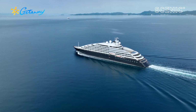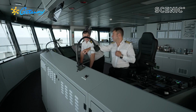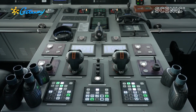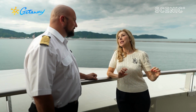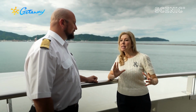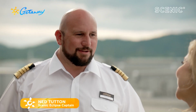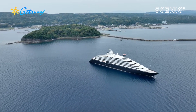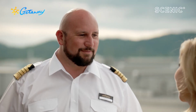Back on board. And thanks to Scenic's open bridge policy, getting to know Captain Ned and the bridge team is not only allowed, it's encouraged. Knowing, Captain, that you have gone through the icebergs of the Arctic and you've dodged mass penguins in Antarctica, surely Japan is a walk in the park as far as cruising goes. Yeah, Japan is a lot smoother in that regard. The weather is a lot more predictable, the seas are flat, the ports are well charted, well defined and wide open. So yes, it is somewhat more relaxing to be in Japan.